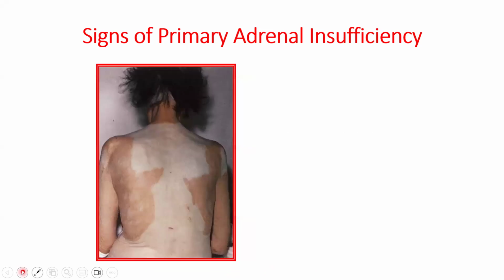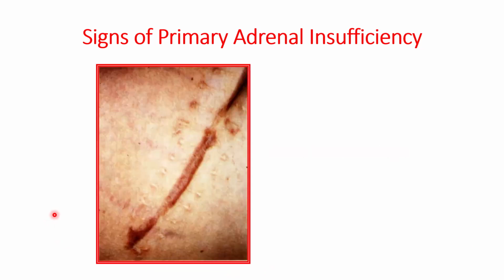Yes, doctor. And this is vitiligo, you see? This is the normal skin color. But this is a large patch of milky white depigmentation, which is autoimmune in nature, and it can occur with Addison's disease as well, vitiligo. Okay? And this is a hyperpigmented scar.